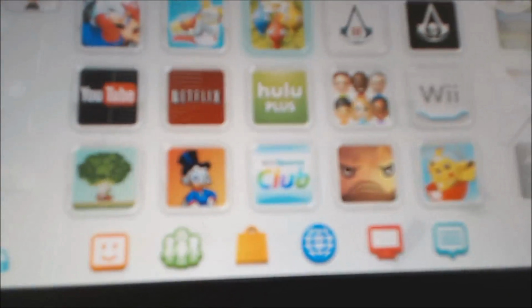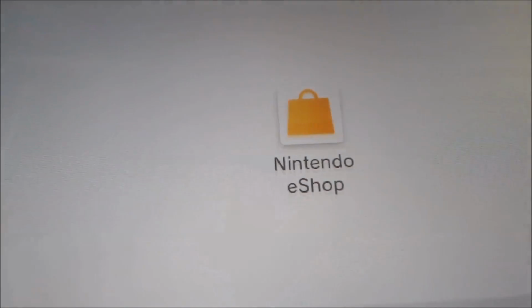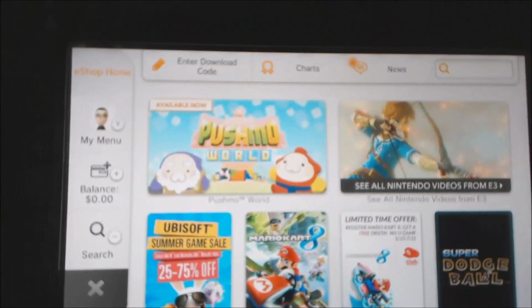Alright, so let's show you the eShop from here. That of course being the icon directly in the middle. And I'll kind of give you the basic rundown of it, how it functions, how to browse it, and what to expect. Now from the front menu, which of course you see on your television as well, you need the gamepad to actually go through the eShop here.